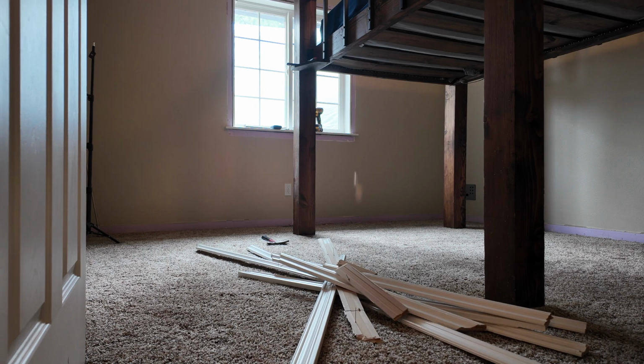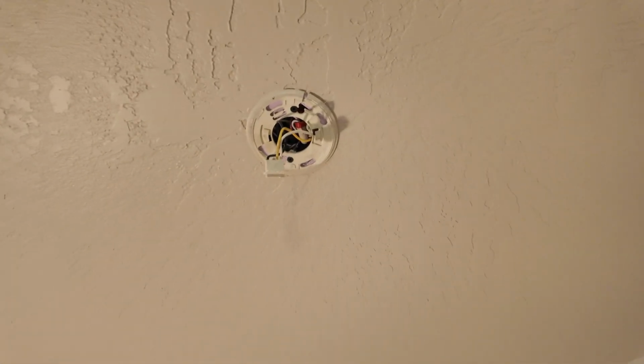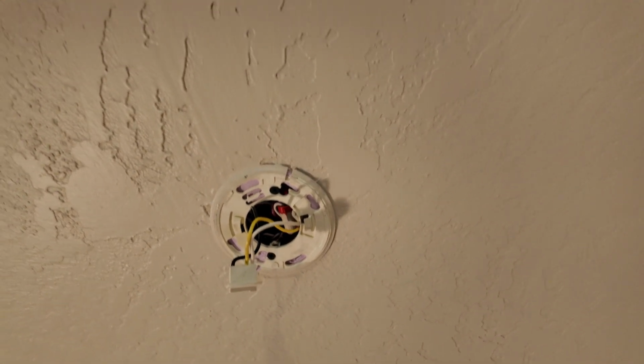All right, my wife and I just spent the last 30-40 minutes prepping the room, getting all the trim and everything off, getting it ready for paint. When we pulled all the trim off, we were blessed with this beautiful purple color that used to be in this room. But check this out. This whole room, ceiling and walls, were that color purple.